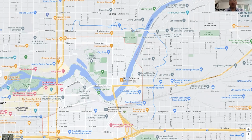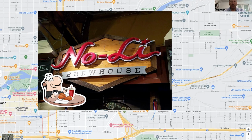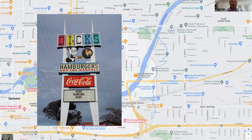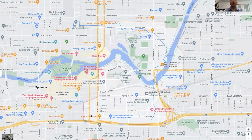One of the nice things about being in the Gonzaga district is trendy restaurants like the No-Li Brew House. You've got Dick's Hamburgers down here if you're looking for a cheap, greasy burger, an old-town milkshake burger shop. That's a good one to try. And in Gonzaga they've also got a bunch of trendy pubs and restaurants on the Hamilton corridor that are neat too. You've got Jack and Dan's famous pub, and then a bunch of pizza places, Mexican restaurants, that kind of thing, all along that core.